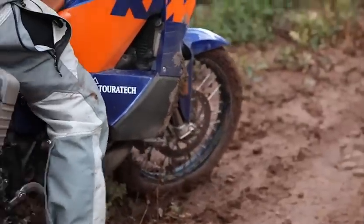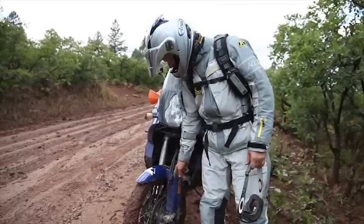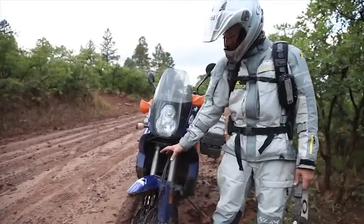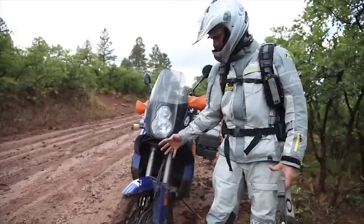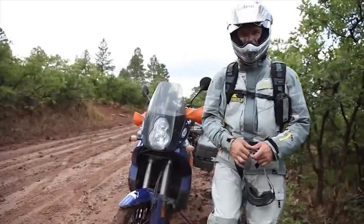Well, the mud is clogged up in the fender. I can see it's already pulled away from the forks. Roll out of the way. It builds up to the point that it actually locks the wheel, and the wheel can't rotate. So basically, it turns the bike into a big ski.